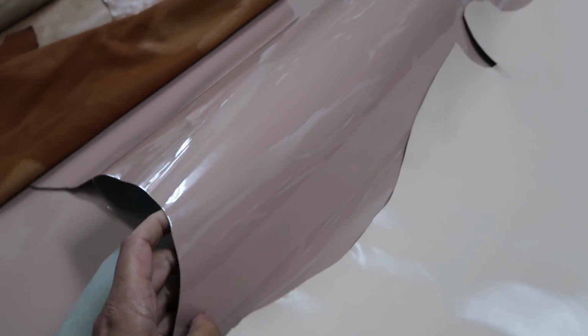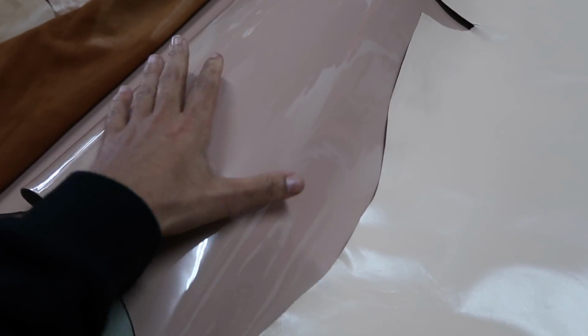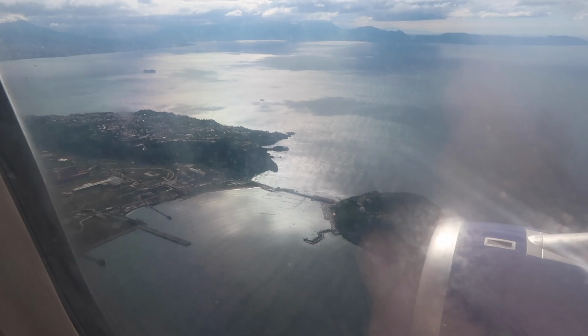I love it. It's just the right tone of nude that really goes with every skin color, and I love how it's patterned. This is a color that you can carry from season to season. If it rains or anything like that, it's just very durable.